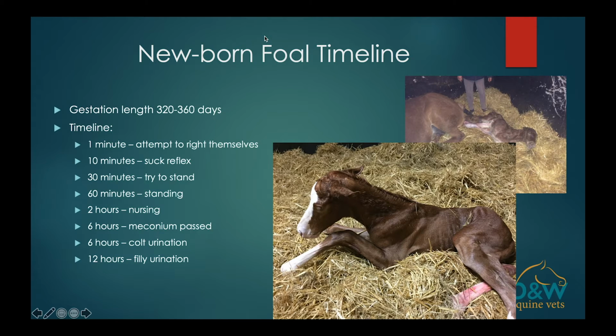They might start following you if you're in there too much. So try and assess the foal and leave them to it initially. But by 2 hours, they should have latched on and had a drink.